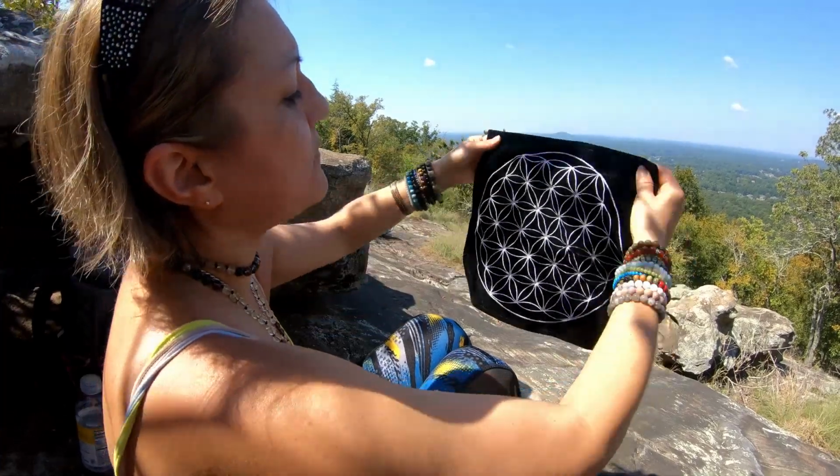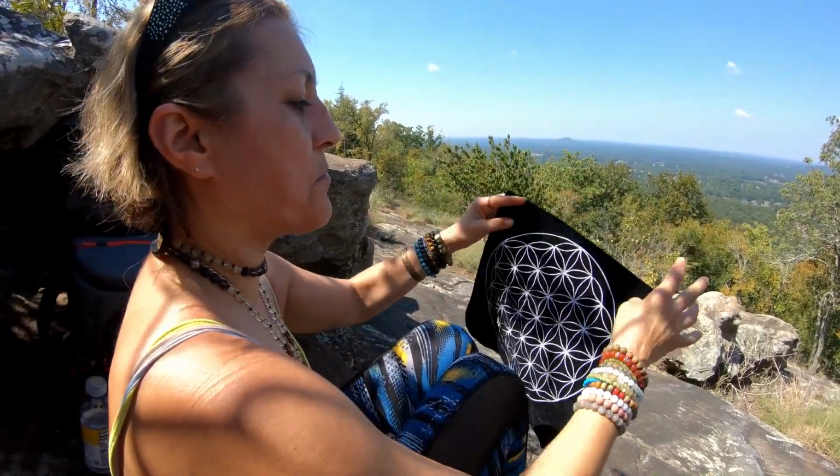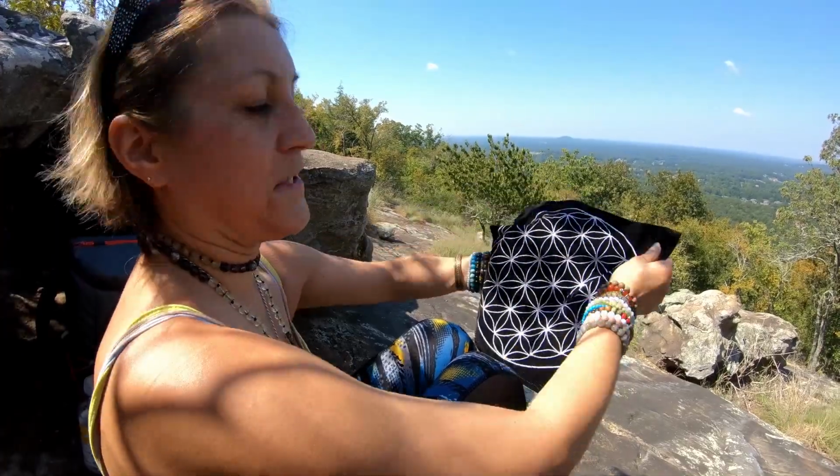So I have my flower of life, and I love these little portable grids because then, you know, you can fold them.